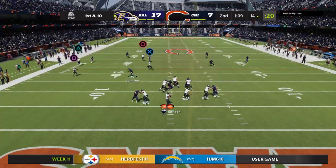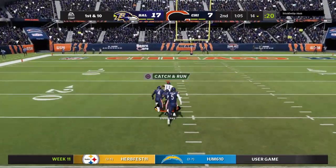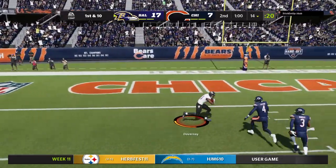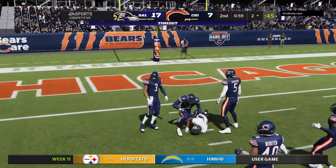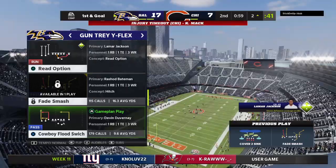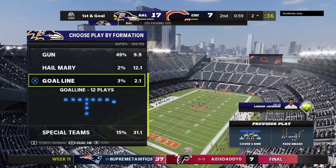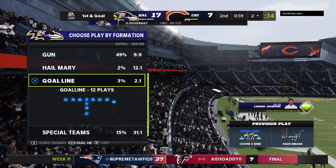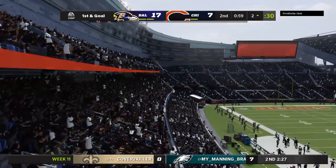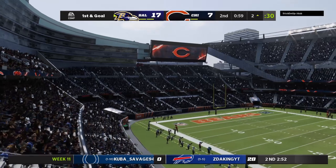Jackson, looking deep downfield. And that's caught inside the 30. And oh, so close as he takes it all the way to the 2-yard line. We know he's good at catching the football, but then after the catch, he's got escapability. Not only that, he's got some toughness as well, because you know he's coached very hard to make sure he battles through, breaks tackles, and then finishes, but doesn't fumble the football.